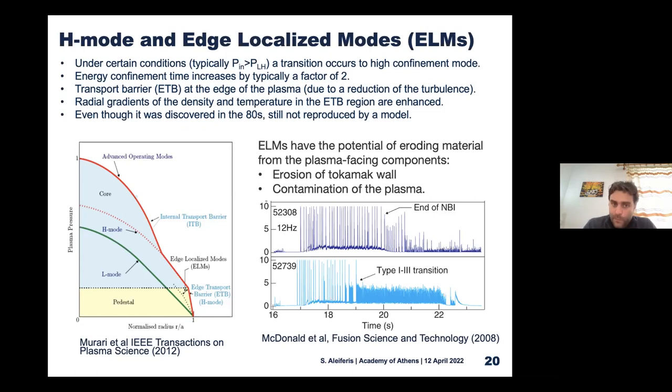What we see experimentally is that under certain conditions, typically when the input power to the plasma is higher than a certain threshold, which we don't calculate analytically, but we have scaling laws that give us the threshold, a transition occurs to a higher confinement mode, which we call H mode. The energy confinement in this mode increases typically by a factor of 2. It's quite higher. And what we see is a transport barrier forming at the edge of the plasma, which experiments show is due to the reduction of turbulence in this very thin area.